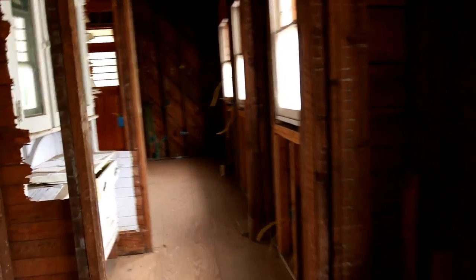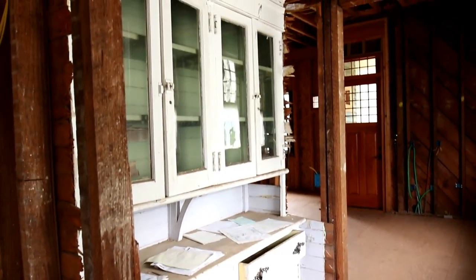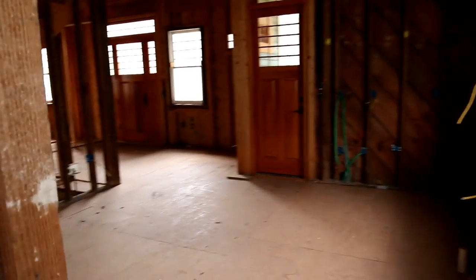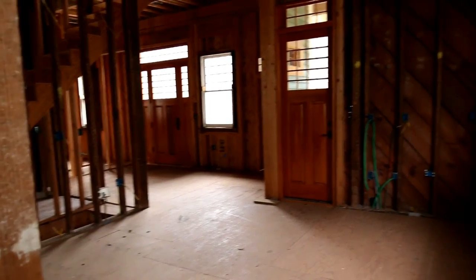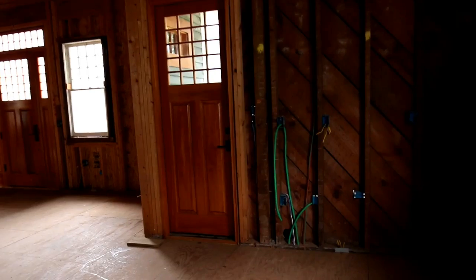Going through here, butler's pantry, and they did restore, that is the one thing that has been kept from the original structure. And then this back here was the kitchen. So as you can see, it was in the very back of the house. And like I said, it has been roughed in, some for plumbing, so the sink would have gone right there. So that's what's been done so far.